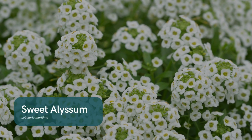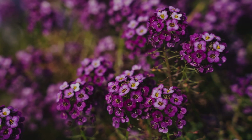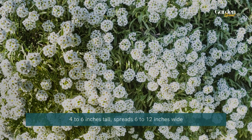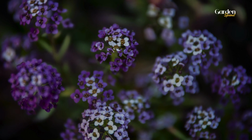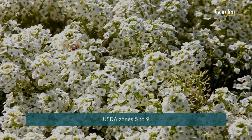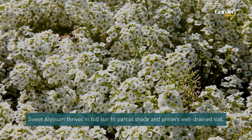Next up is the lovely Sweet Alyssum, a delicate but hard-working perennial that forms a soft, fragrant carpet along borders and pathways. It stays low, usually just 4 to 6 inches tall, but spreads gently to fill in gaps with clouds of tiny blooms. Best grown in zones 5 to 9. Sweet Alyssum thrives in full sun to partial shade and prefers well-drained soil.